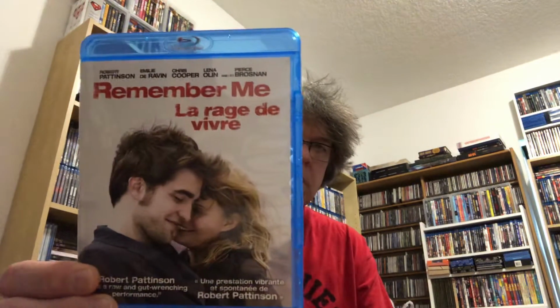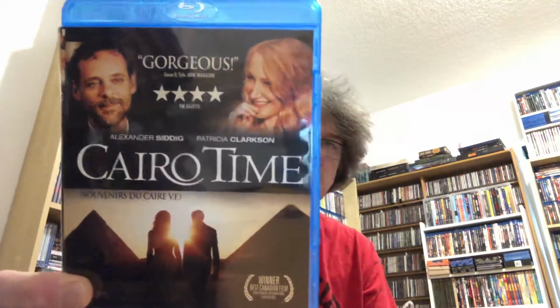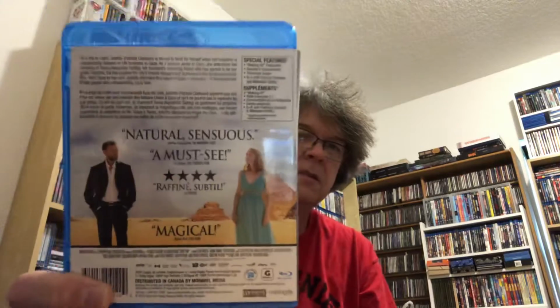Starting off, Remember Me. Found that one in the store. The only one I've seen as well. This one, let's see. Cairo Time. Not sure exactly how that one is, but it was sliced up here. I'm going to have to swap out the case.